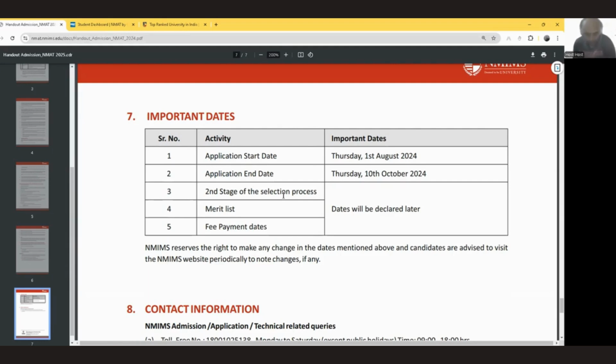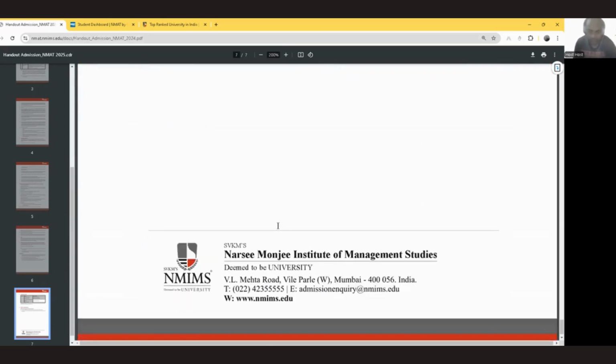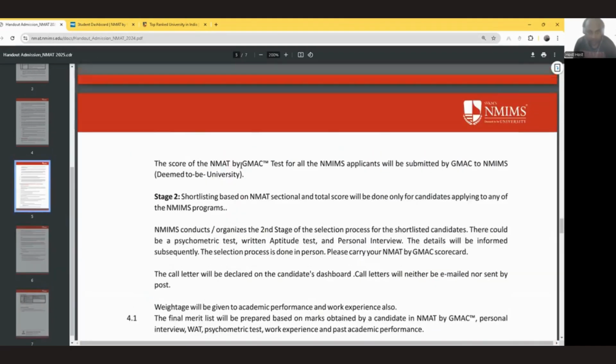So they do their process very, very quickly of all the B schools. They are usually the first ones who come out with the final result and fees submission deadline, everything happens very, very quickly at NMIMS. Okay, contact information is given here. This is the last page. This is it. This is NMIMS admission document.